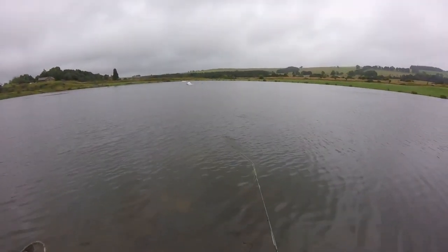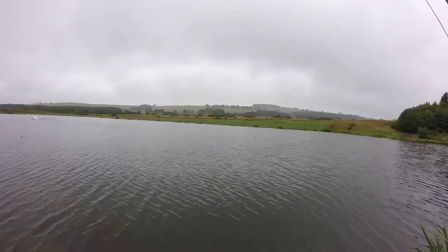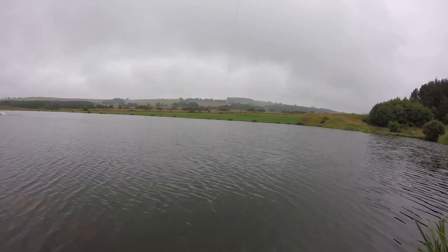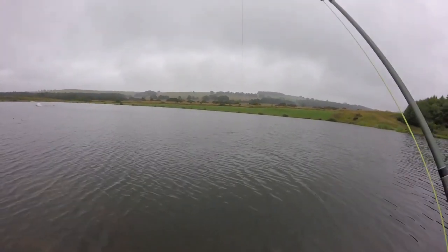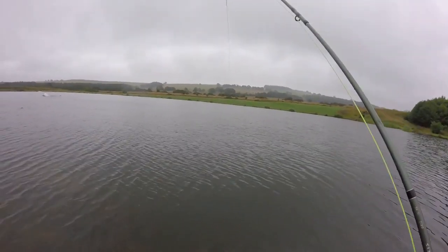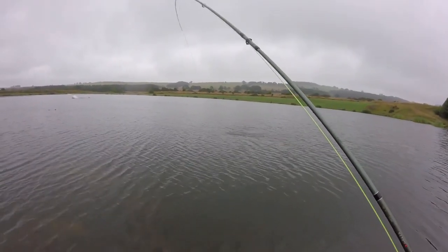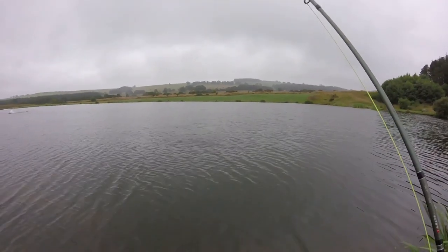Oh, you... Jesus Christ, Alec, man, what are you doing? Cast that one right out, and it took it as soon as it hit the water. Just smashed it. Took the point one. Brown one.